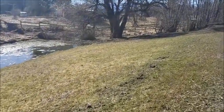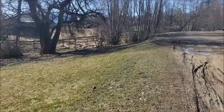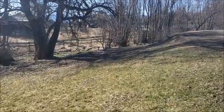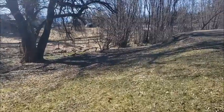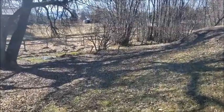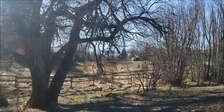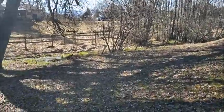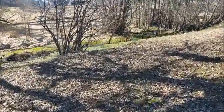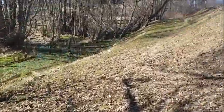And here, let's take a quick look here. So this pond, and the creek is right there as well. There it is. You can see that flowing creek. It's a year-round creek, so it's nice to have that water here, which is absolutely beautiful. Look at this tree. There it is. Beautiful creek.